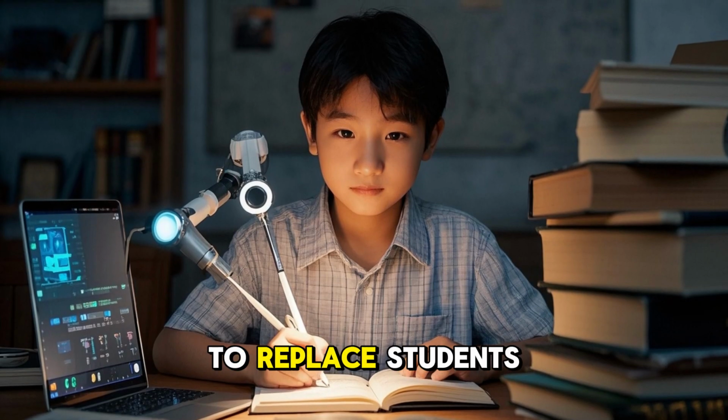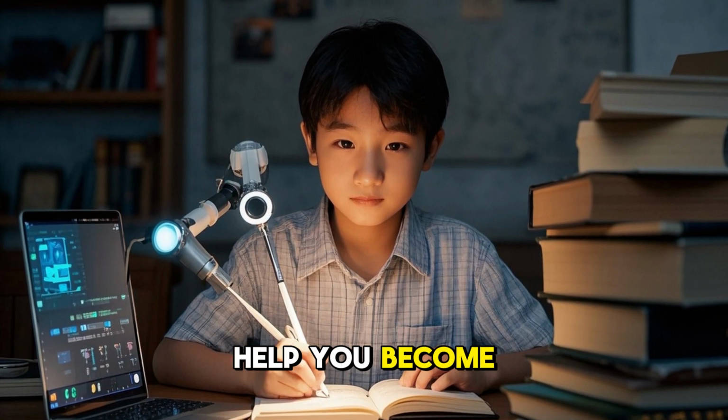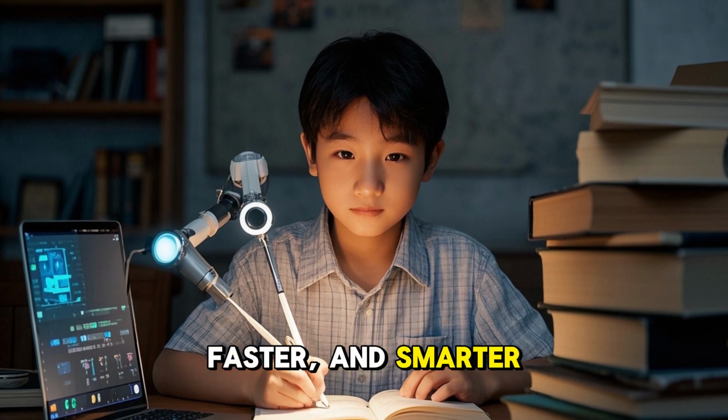AI isn't here to replace students. It's here to help you become better, faster, and smarter learners.